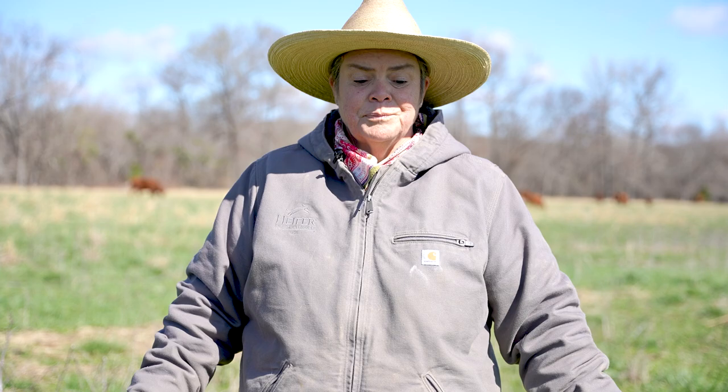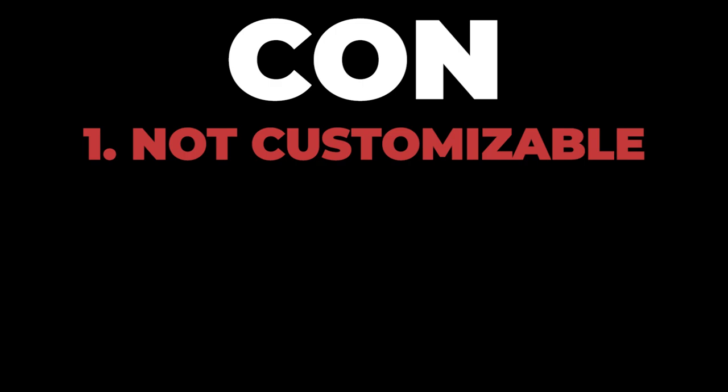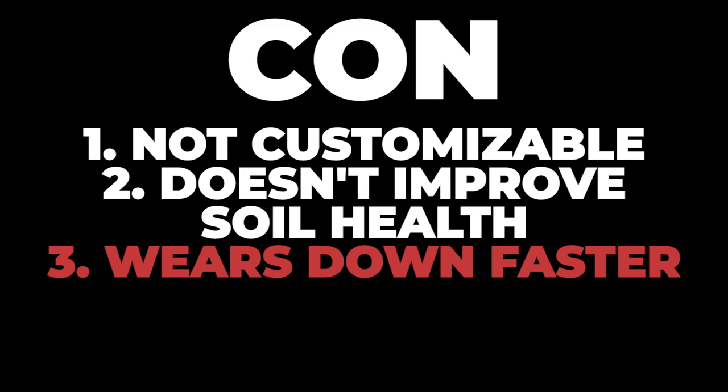Now that we've learned what we really love and really don't love about the Free Choice mineral system, we can see some of the pros and cons of each system. This system is certainly more affordable on the front end, but doesn't allow the cattle to tailor their diets to their needs or improve soil health over time. It's easier to move, and it can be utilized for both cattle and sheep, but it will likely be worn down faster and require more investment in the long term as you continually buy bags of pre-mixed minerals.